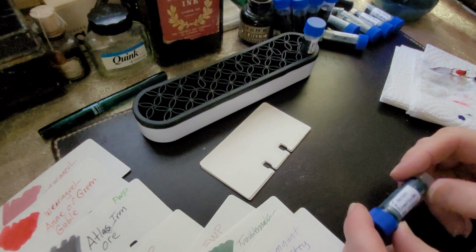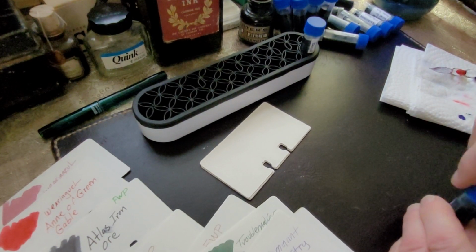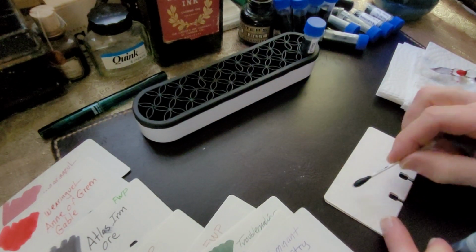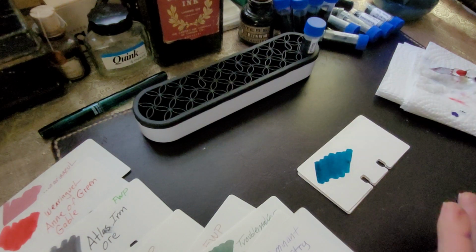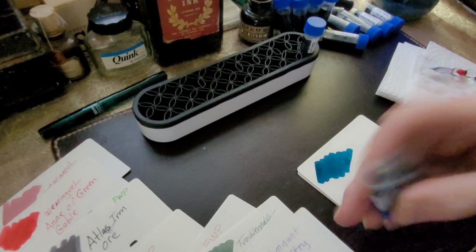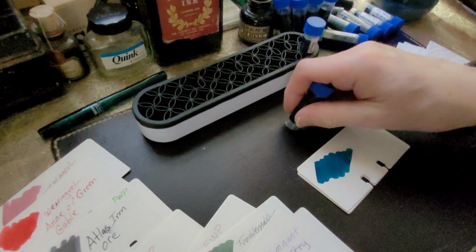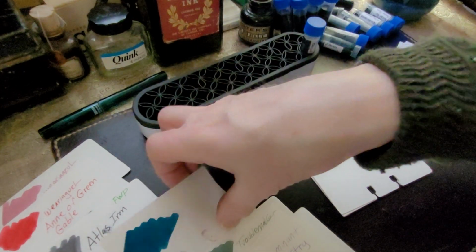Oh, okay. This is J. Herbin Emeraude de Chivoire, and I actually have that. So I'm just going to do a little swatch here. And I have this ink, and I quite like it. I have it because it's a shimmering ink. As you can see here, there's the shimmer. I usually keep it in a platinum preppy that I eyedroppered, just to keep it easier to clean.